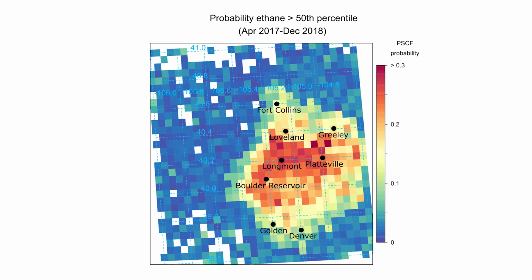So we're sitting here right at the Boulder Reservoir. So what's the likelihood to get elevated ethane? And that means when ethane is above the median, when air has traveled over any of these pixels here. And you can see that we get high ethane air originating in these red areas here, whereas when air comes from the mountains from the west, ethane is much lower. So the hot spots are right here to the northeast again. So this is for ethane.